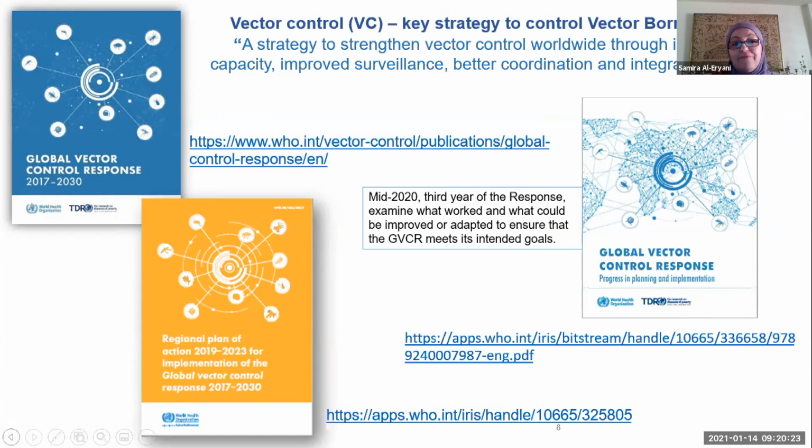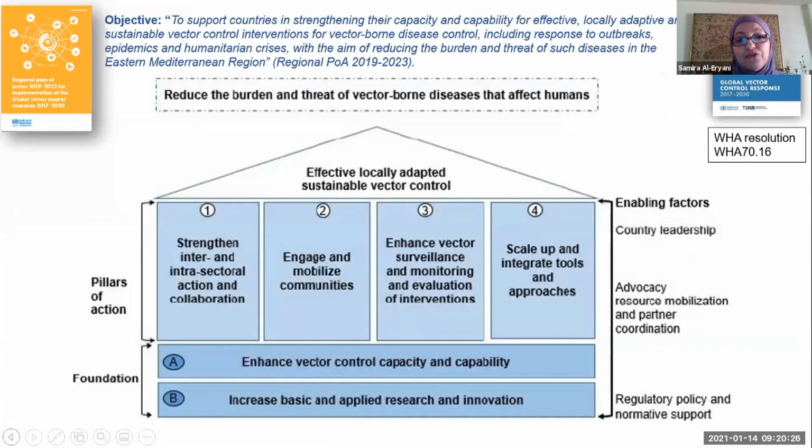This slide just presents the framework for the global vector control response and the framework in the regional plan of action. So the objective in the regional plan of action is to support the countries in strengthening the capacity and capability for effective, locally adaptive and sustainable vector control interventions for vector-borne disease control, including response to outbreaks, epidemics, and humanitarian crises, with the aim of reducing the burden and threat of vector-borne diseases in our region. To achieve the goals, we need to have effective, locally adapted, sustainable vector control in the country.